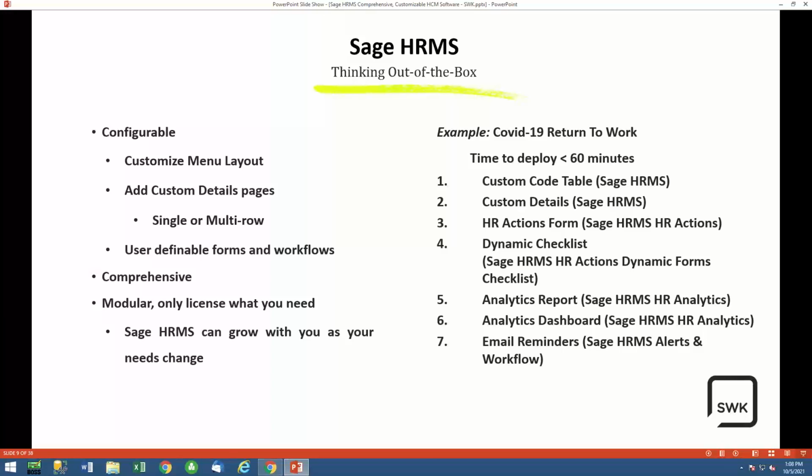Now, obviously, COVID's in the news, and the new OSHA regulations that are coming out are going to be in the news big time. I asked Brian about that, and he was able to build a COVID-19 return to work example in less than 60 minutes. Now, there's a whole little list here of what was involved in that, but rather than have me talk about it, Brian, welcome to the webinar, and how about you show us what you built in order to track COVID-19 return to work policies.